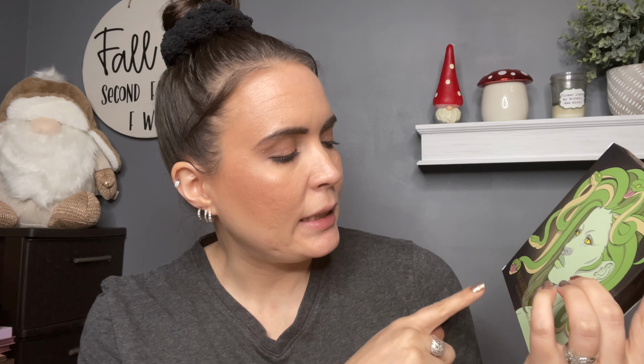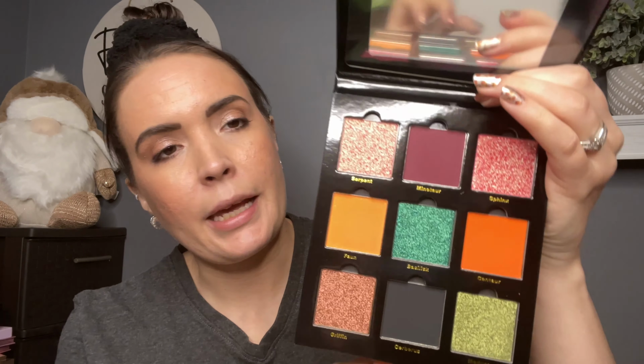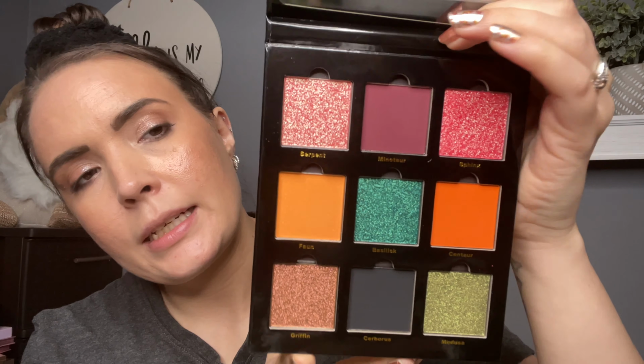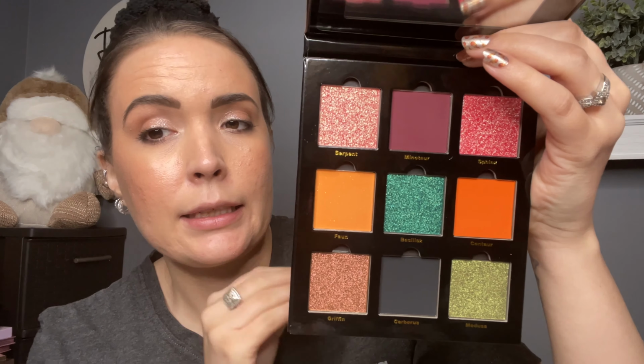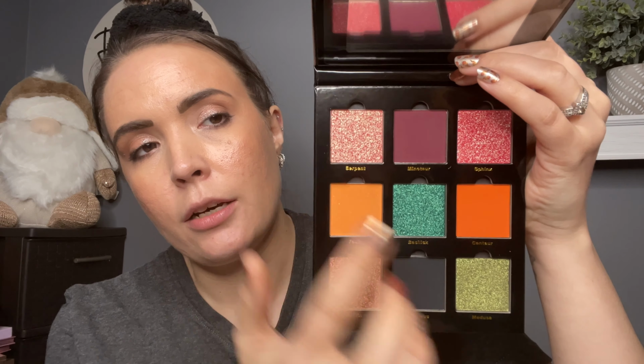So this one is the Lore palette. As you can tell, we've got like a Medusa situation going here. Again, this one is another 9-pan palette, and this is the color story in this one. Now, I will say the fairy one, as far as the color story goes, I like that one a little bit better, but I absolutely love these 2 shades.